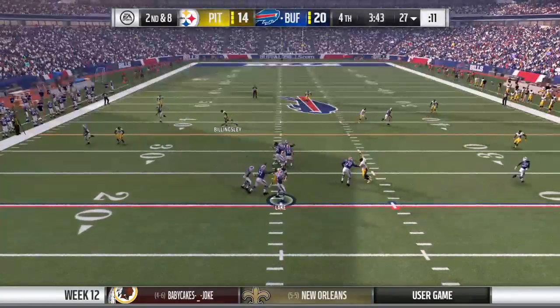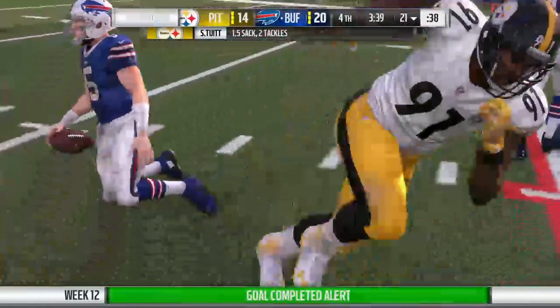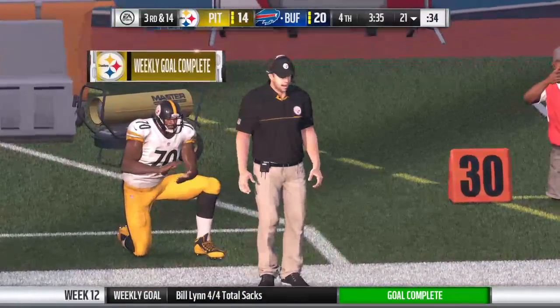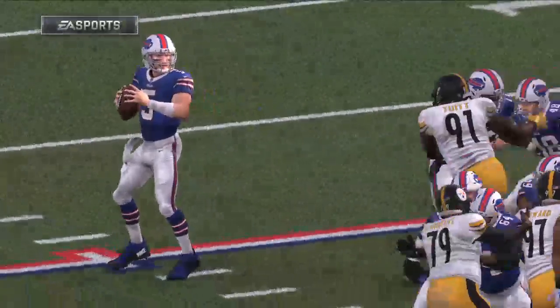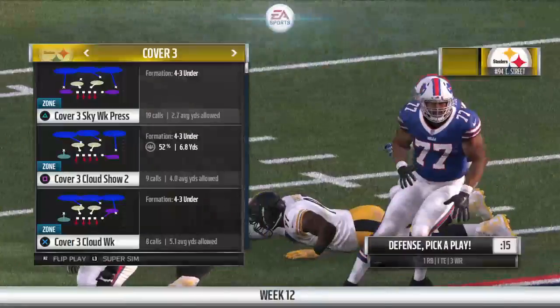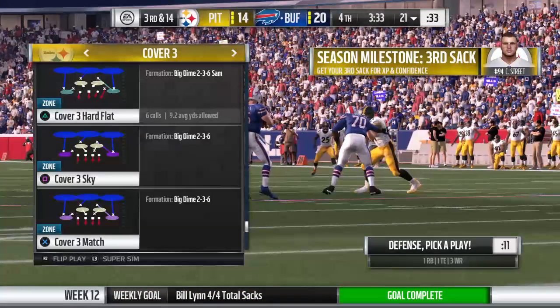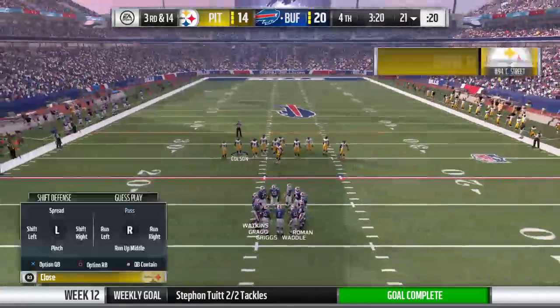Throw here. Nowhere to escape, and he goes down. Stephon Tuitt in there to bring him down for a loss of 7. Boy, he came in off the edge so quickly there. Look out, because that's exactly what was being shouted by the offensive lineman to his quarterback because he had no chance to block him. 3rd down, still 14 yards left.